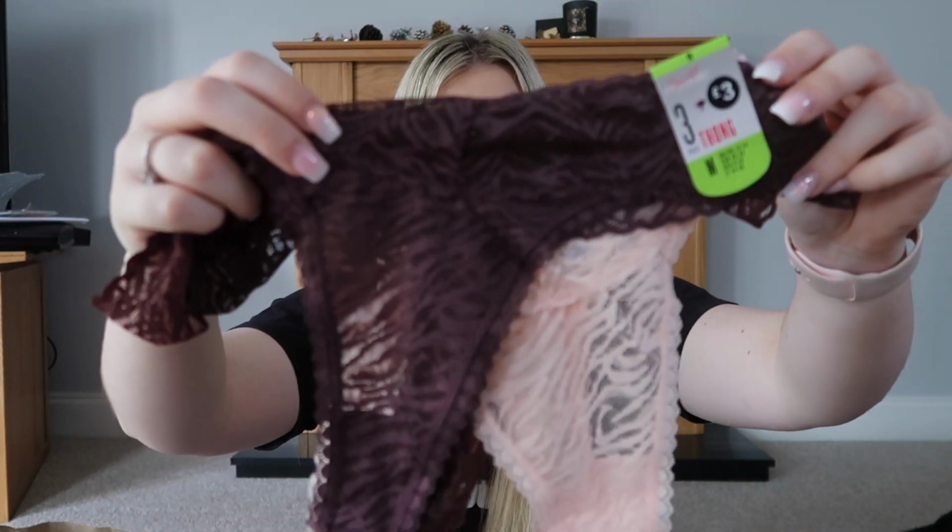But these are absolutely beautiful. They're such... I'm not doing a very good job of this, shiny. But I've never seen this print before. And because I love the colours so much, I literally thought these are going to be gone. So I bought two packs because the colours were just beautiful.